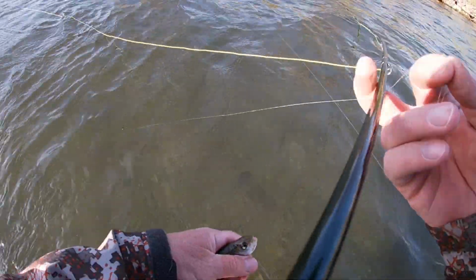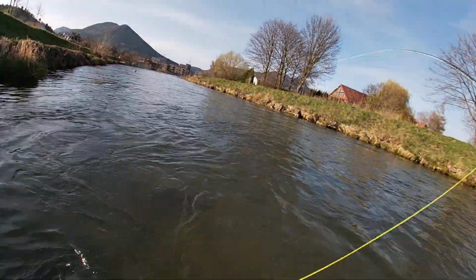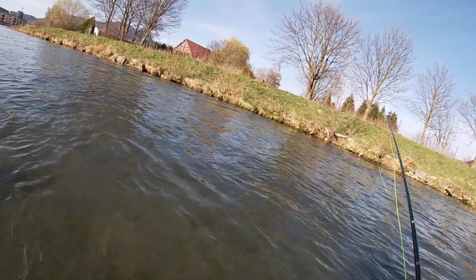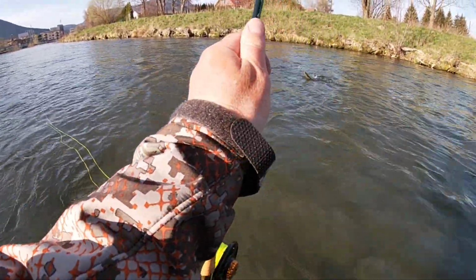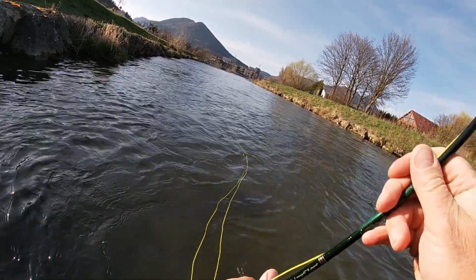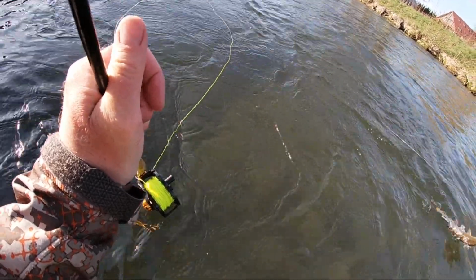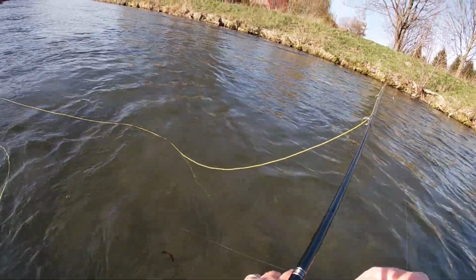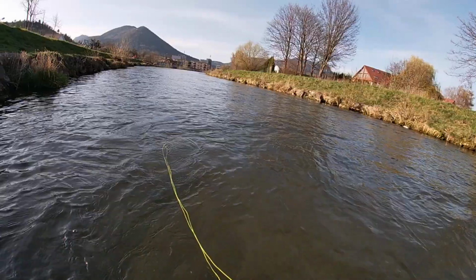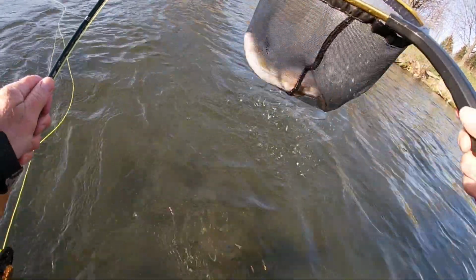There's my second grayling of the trip. It's very large grayling in this river, so. Better. Yep. Yep. Yep, it's a rainbow. There we go. That's a big fish. That's a nice size of grayling.